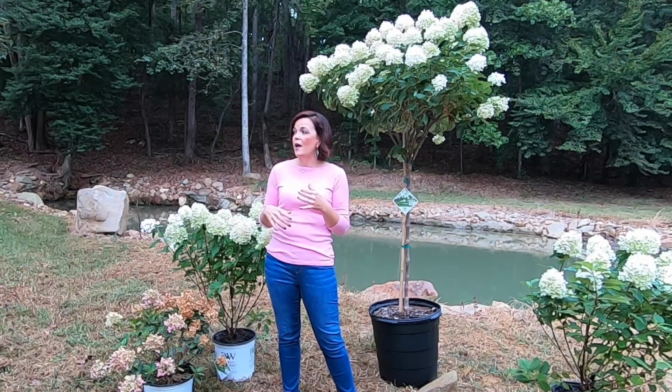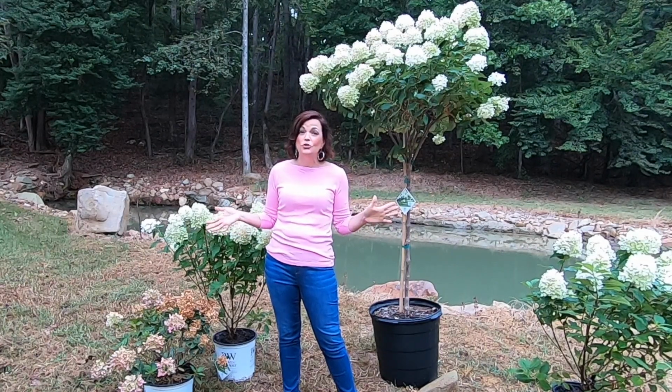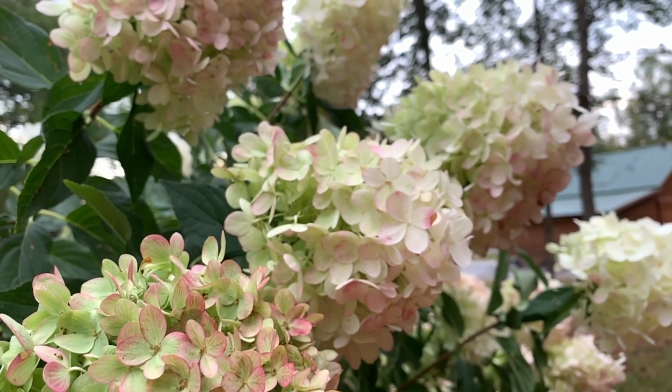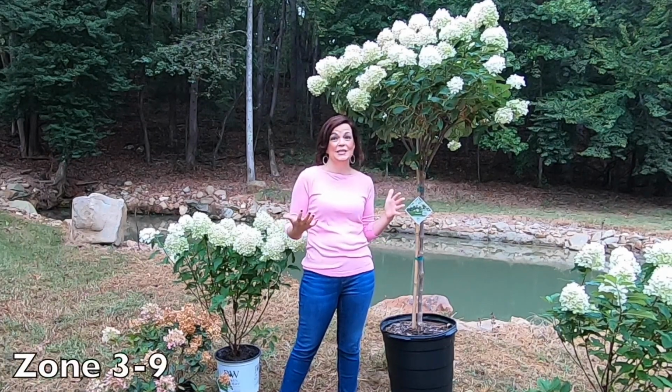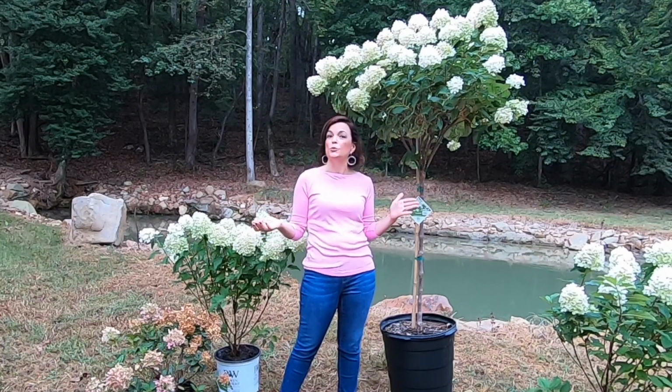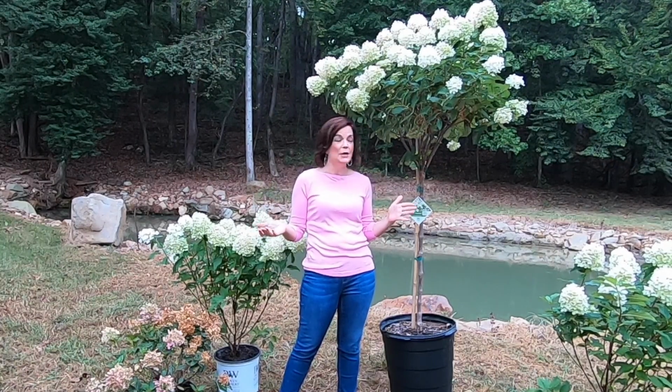They're not prone to any diseases. The bugs do not like to chew on them, and here in the South, Japanese beetles do not like them. So that is a big, huge plus for these Limelight hydrangeas. Limelights are hardy in zones 3 to 9, which is fantastic. So that means they are super cold hardy and they are very heat tolerant. So it works perfect with us here in zone 7B.